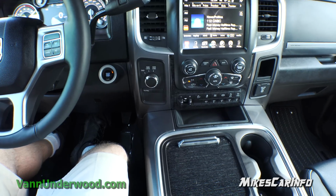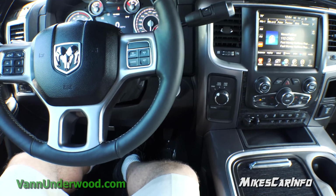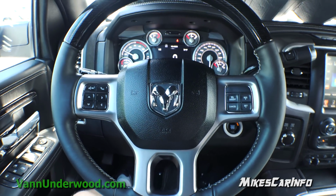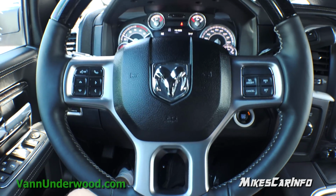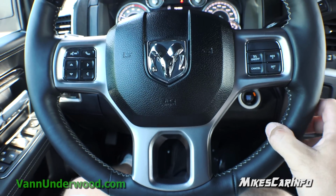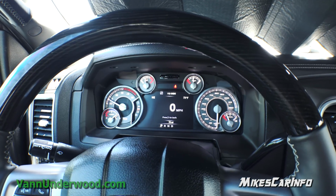Okay, taking a look at the driver's seat position. And man, this is a nice truck in every way. It's comfortable, there's plenty of room, and it's just a high-end truck. Well designed. So let's go ahead and start on the steering wheel. It's leather wrapped with the stitching here on the inside, except for this top portion. They went with the ebony wood.